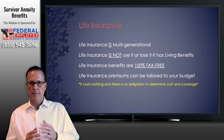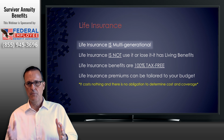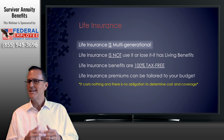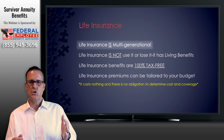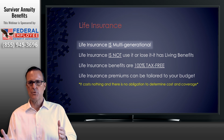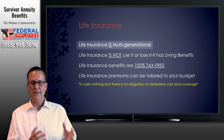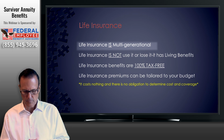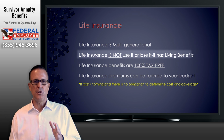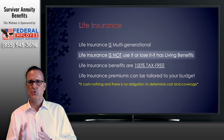Well, first of all, life insurance is multi-generational. We talked about a moment ago that the survivor annuity benefit plan is not multi-generational. It ends with the surviving spouse. With life insurance, you can have multiple beneficiaries. You can break up the percentages however you want. You can change it anytime you want, any number of times that you want. So life insurance is multi-generational. The survivor annuity benefit plan is not. Life insurance is not use it or lose it. As we mentioned earlier, the survivor annuity benefit plan is use it or lose it.